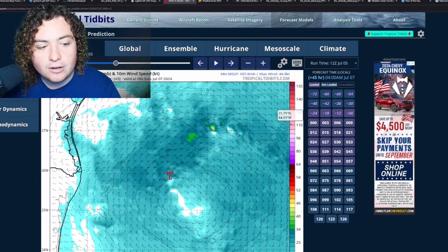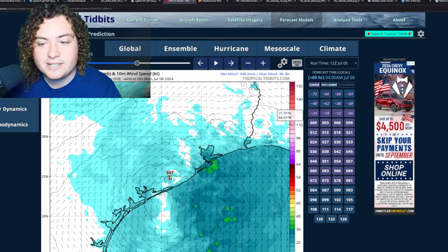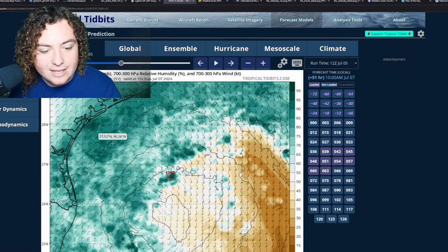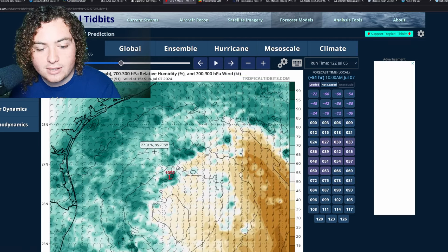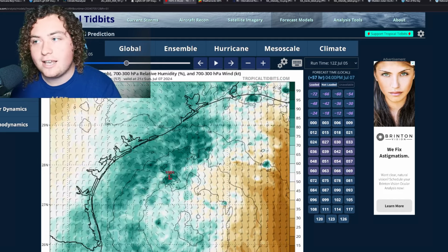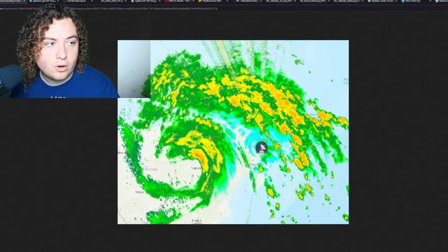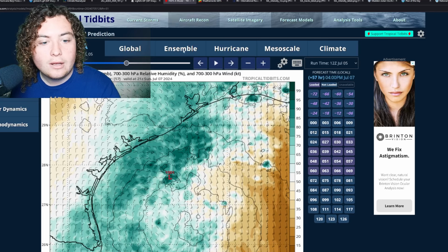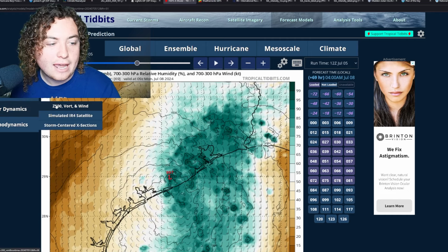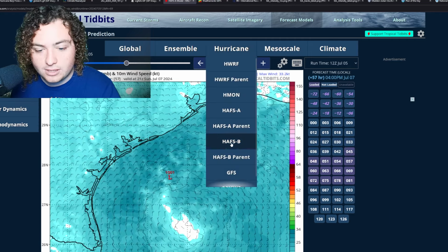Here's the HWRF A model starting to kind of organize. It takes a while longer for this thing to organize, and I'm guessing there's a bit of a dry air intrusion. Yeah, there's quite a bit of dry air that's going into this right there, and this was initialized at 7 o'clock in the morning, and things obviously have changed given this radar image. It was taken, I believe, around 10 o'clock this morning, if I remember correctly, so we're going to have to pay attention to this. HWRF A doesn't really have much happening, mainly due to the dry air, so there is going to be a lot more uncertainty going forward, at least when it comes to this stuff right here.